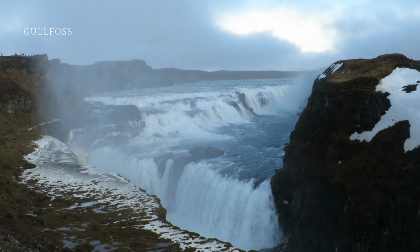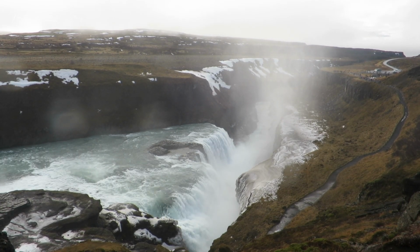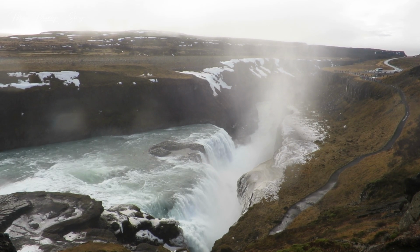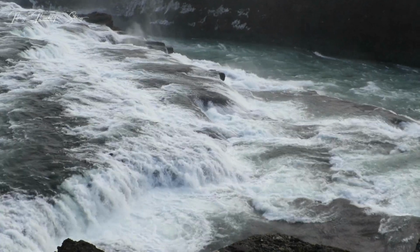So the first one is the most beautiful waterfall I have ever seen. I just couldn't believe how incredible it was. Now it's spelt, I'll put it on the screen now, but you don't pronounce it as you think you're going to pronounce it in an English way. You pronounce it Gullfoss. Please excuse me if you're Icelandic, but that was my pronunciation for it. And yeah, it was absolutely breathtaking.